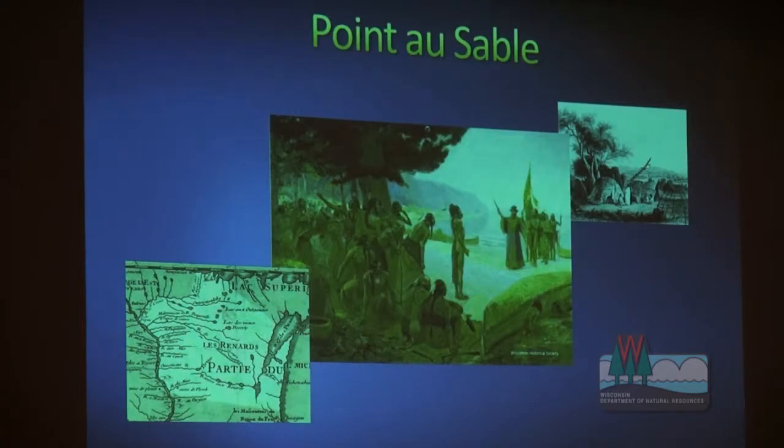And Lower Green Bay for many years was an important site of commerce for the fur trade. It had already been, even before 1634, an important place for people. So Point Sable has been influenced by people, and it still is influenced by people. It's seen many changes over these centuries. Next slide.